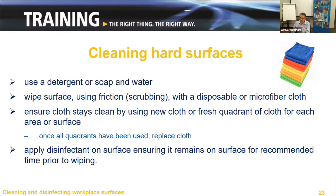After you've cleaned the area, now disinfect the surface. Very important, when you review your safety data sheets and manufacturer's instructions, they would have indicated how long the product must remain wet on the surface to be effective. Generally, the disinfectants must wet the surface for between 1 and 10 minutes.